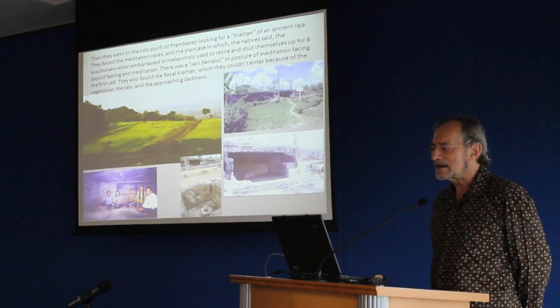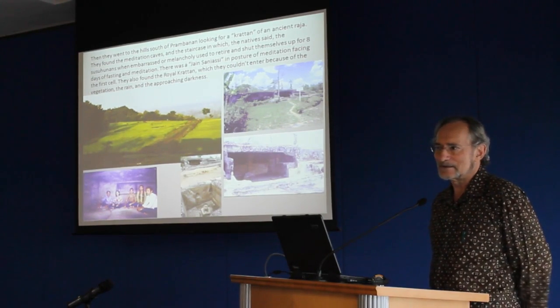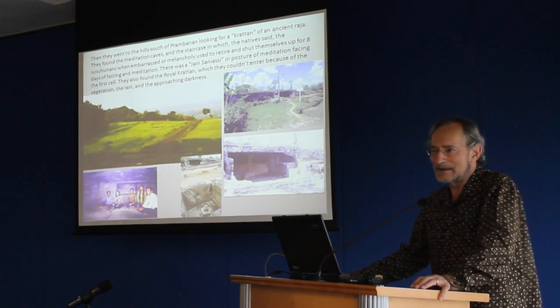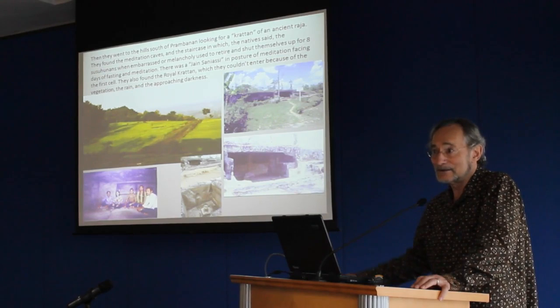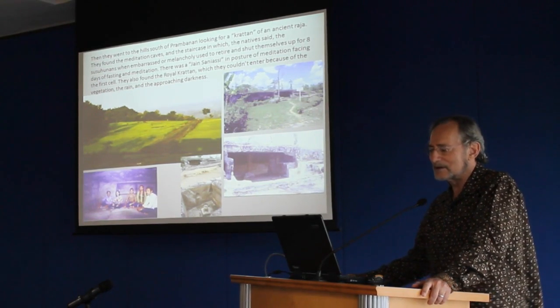And they also found what they called the royal krathol, which they couldn't enter because it was all covered with vegetation, it was raining, and it was getting dark. And they had to climb down the hill again. As you can see, the hill is a relatively high plateau, overlooking the Pramandan plain, a very nice location.